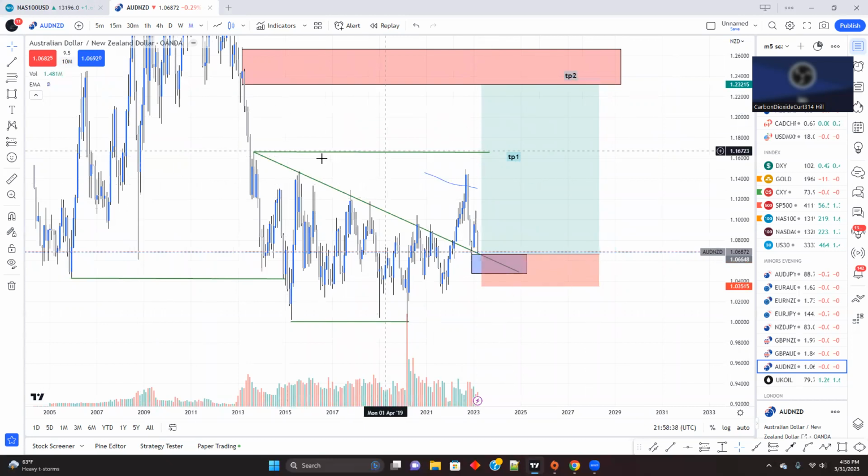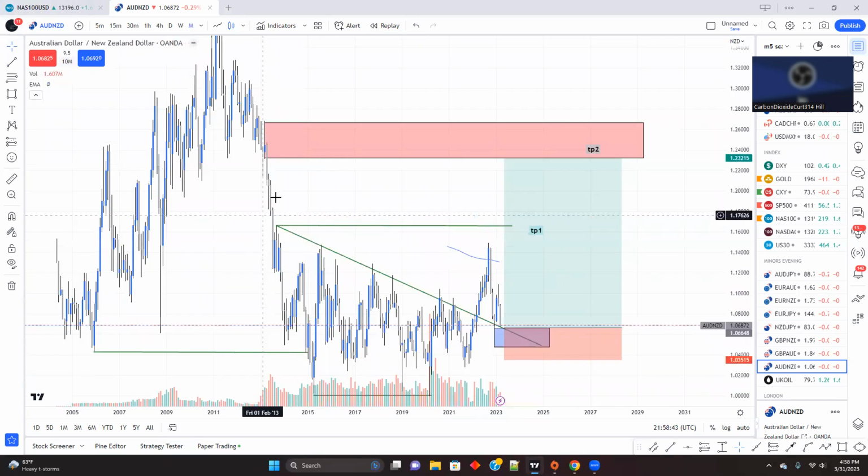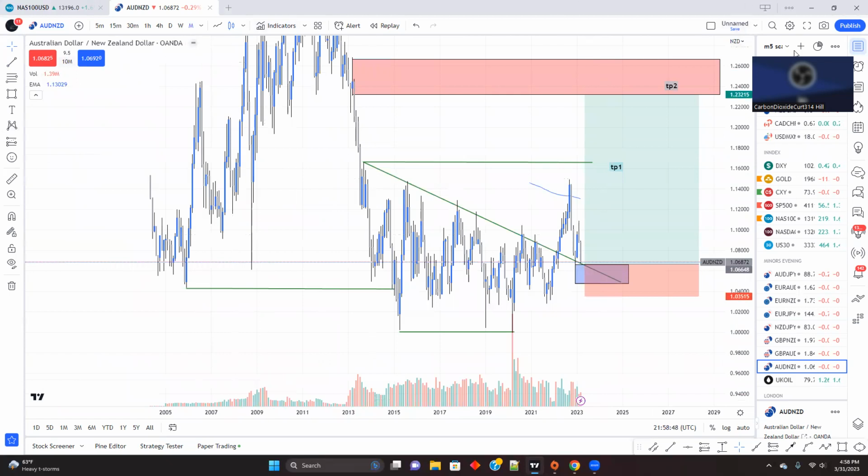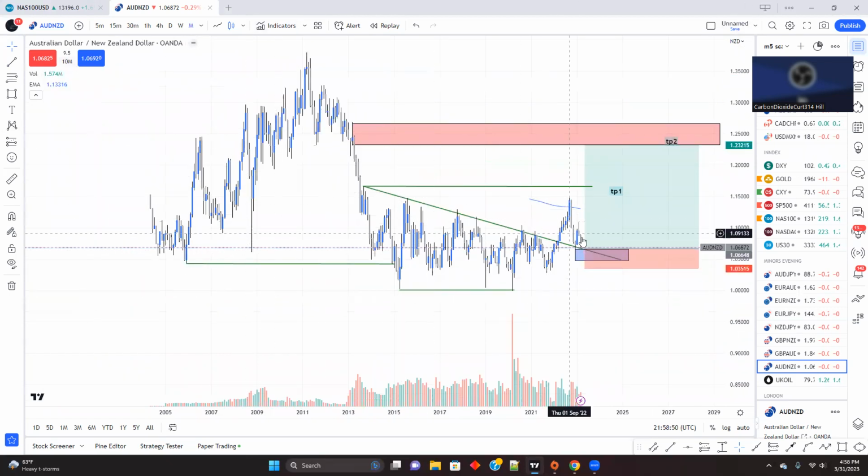This would be a beautiful move after breaking all that, taking these lows out, liquidity's right there. We should be good to come back up to this supply and maybe beyond. I don't know what Aussie New Zealand wants to do. I don't know if he wants to break down and go back to parity, but I see massive upward movement on this pair. I truly do.